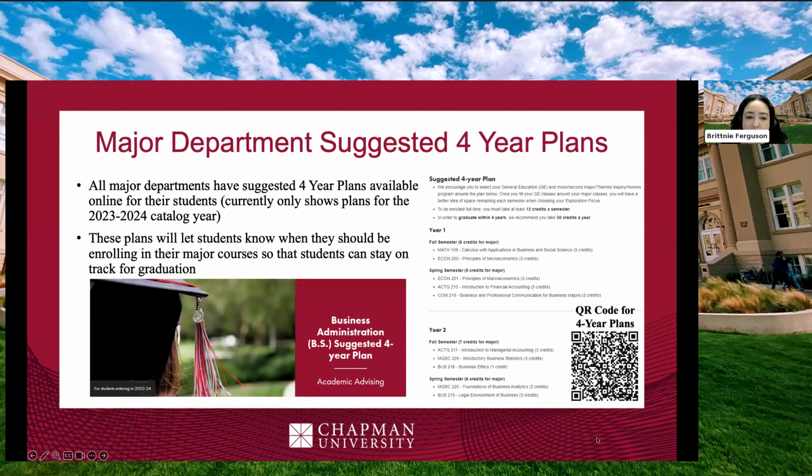In addition to course catalogs and your program evaluation, all major departments on campus have suggested four-year plans available online. Again, the only ones available right now are from the 2023-2024 catalog year. So just keep in mind that your specific year is not made available yet. But these plans, again, are just suggested. So it's not like you have to follow it to a T.